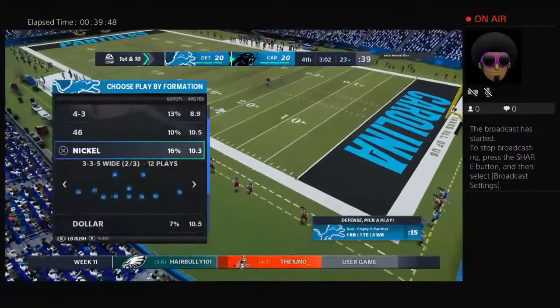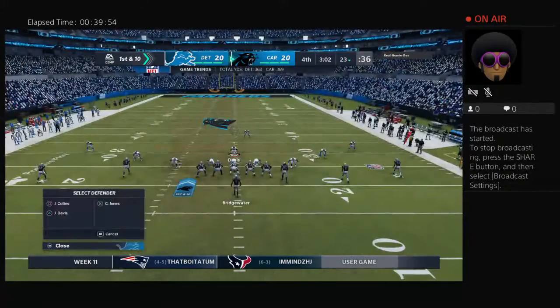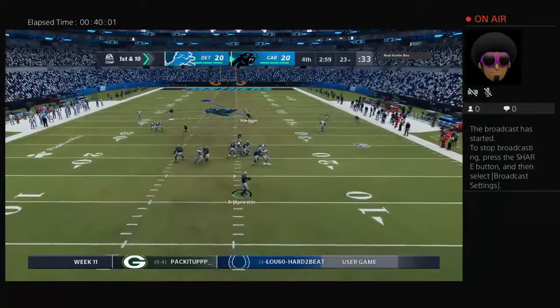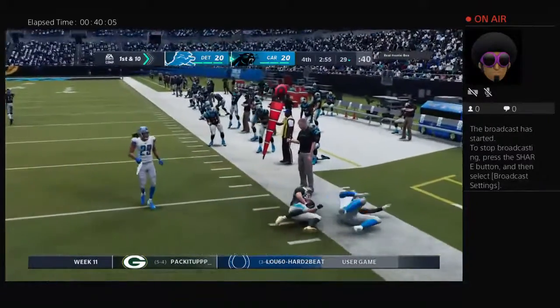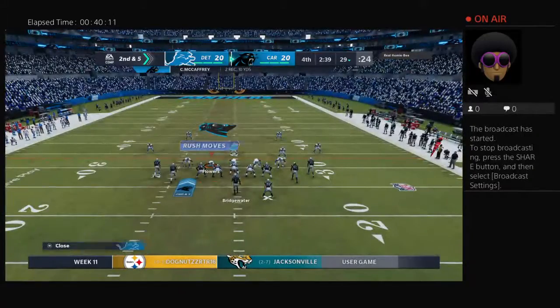1st and 10 at their own 23-yard line. The Panthers out there and ready to begin their next drive. And we essentially have a brand new ball game. After that last field goal has tied us all up, we brace for what should be an exciting rest of this 4th quarter. That's to McCaffrey, complete. And he'll get to the 29-yard line, brought down there. It's a gain of 5.